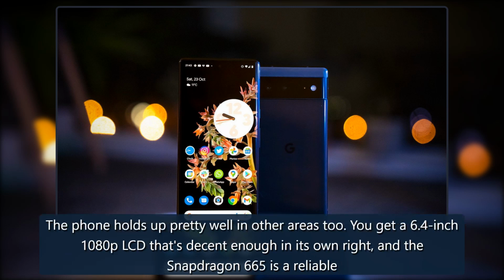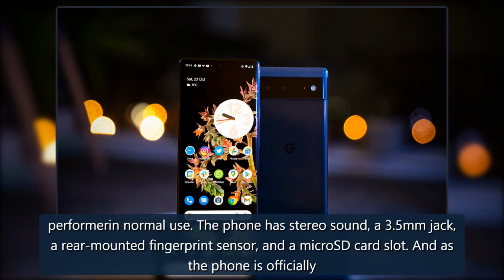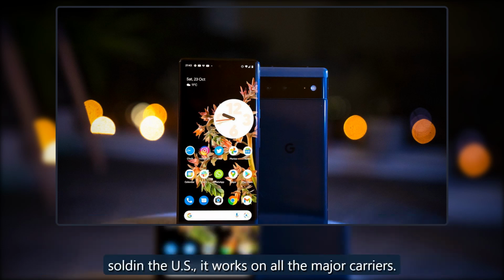The phone holds up pretty well in other areas too. You get a 6.4-inch 1080p LCD that's decent enough in its own right, and the Snapdragon 665 is a reliable performer in normal use. The phone has stereo sound, a 3.5mm jack, a rear-mounted fingerprint sensor, and a microSD card slot. And as the phone is officially sold in the US, it works on all the major carriers.